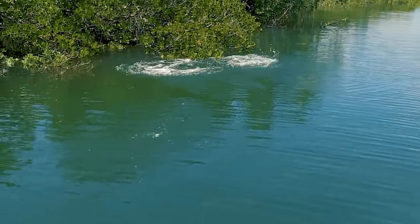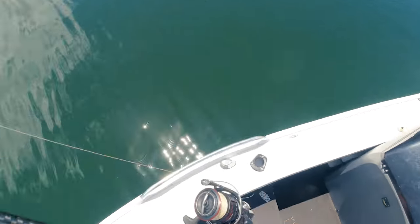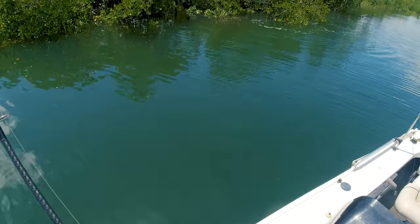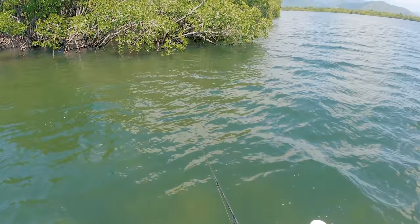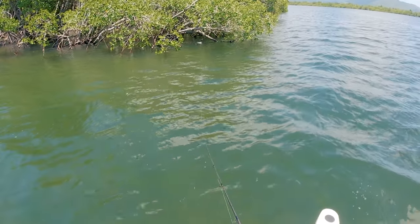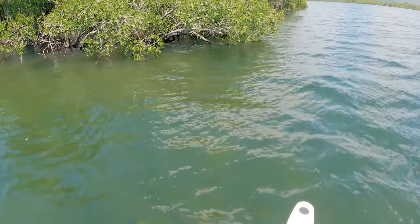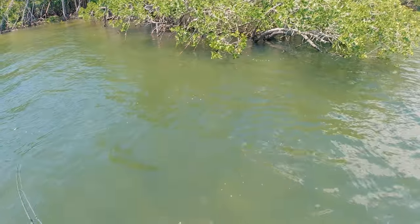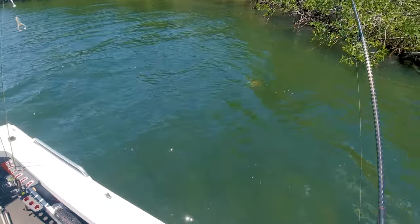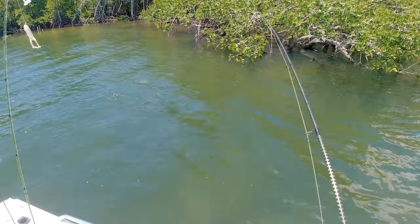Oh, there he is. He's a big one too. Oh my goodness. That's on. Yep, that's red. Is that red? What happened? Multiples. Multiple fish there. Let's just get the one in, Drew.